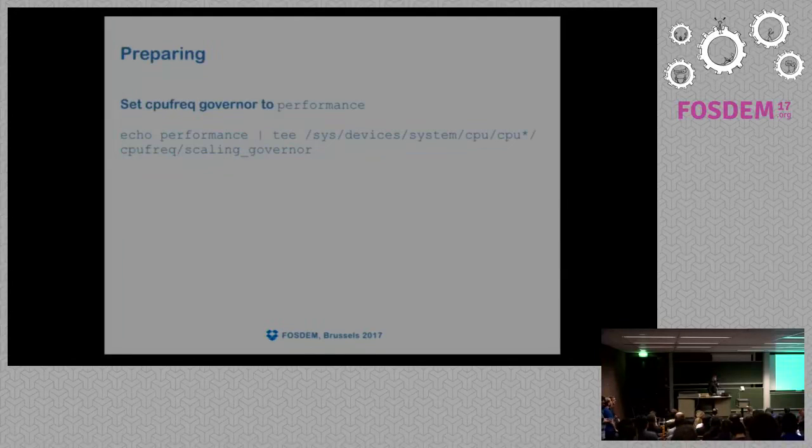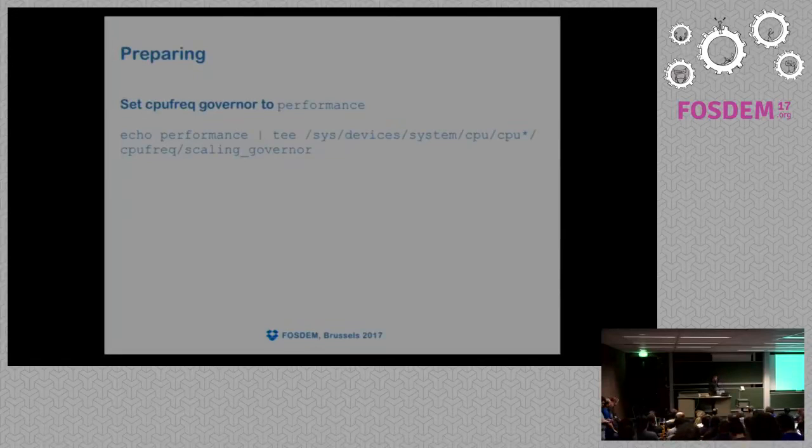Important stuff before running any benchmarks, and I actually made this mistake on one of these machines: thanks to Ubuntu developers, starting from Ubuntu 16.04, the CPU frequency scaling governor is set to power save, and your CPU is just in power save mode.